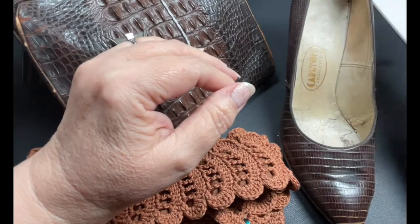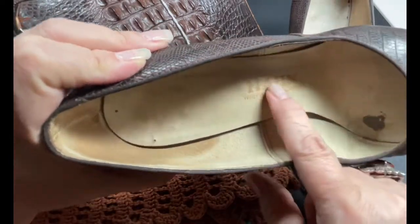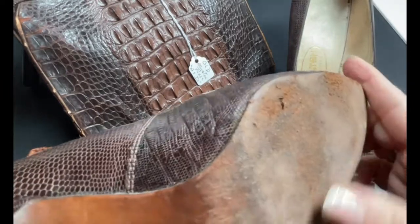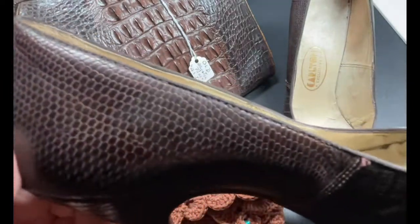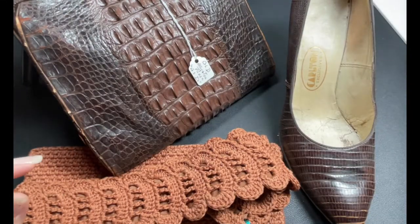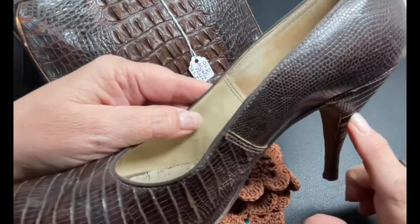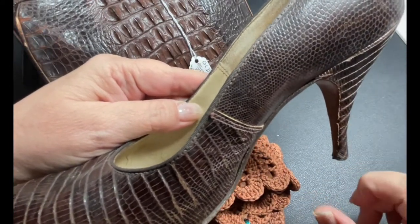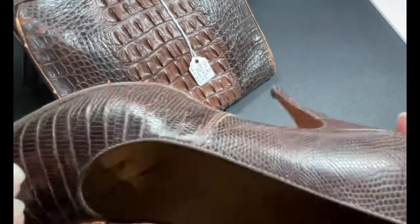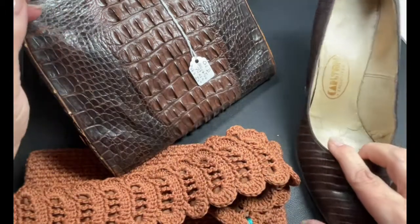And here is a pair of Hahn alligator shoes. The Washington Baltimore Hahn, H-A-H-N. And these are in amazing condition. I mean, they need to be resoled and retapped, but the alligator leather is still in excellent condition. It does need conditioning. I'm sure it hasn't seen conditioner in quite a while. It says Carlton Exclusives. Carlton was a shoe company in Baltimore that I did look up. But the tips and everything, great condition. Beautiful shoes. I have to measure, but I believe these are a size 7.